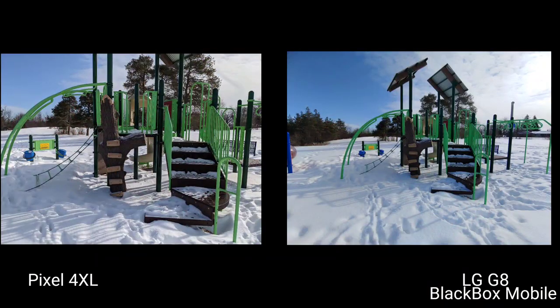The one thing the Pixel 4 XL is missing is a wide-angle lens. There were a few circumstances where we felt the wide-angle lens just would have helped. That's the biggest feature missing in the camera department. We are happy they did bring it to the Pixel 5.